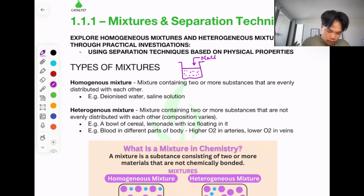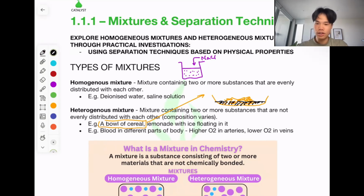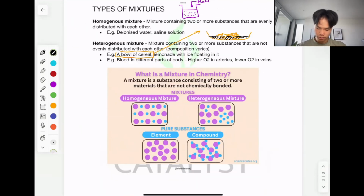A heterogeneous mixture is something like a bowl of cereal, where you have your bowl, and imagine you put your cornflakes in at the bottom, whatever they might look like. And then you pour your milk over, and let's say you only fill it up to about this level. You now have milk there. You can see it's not completely even. You've got some cornflakes sitting on top. Some aren't even in the milk. It's not completely evenly distributed, and that's a heterogeneous mixture, where the two substances are not evenly distributed. Any questions there?